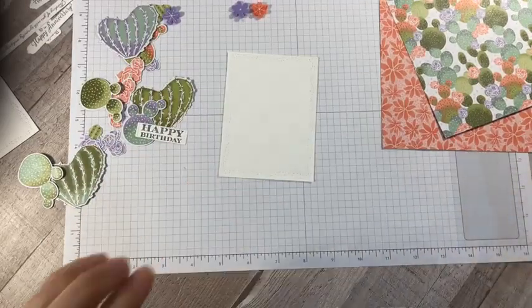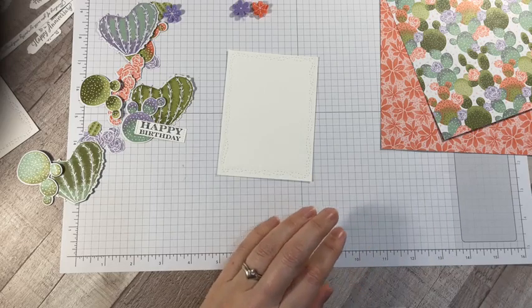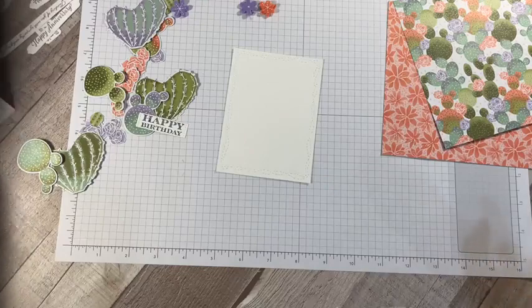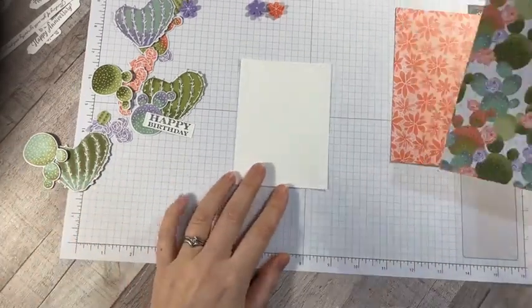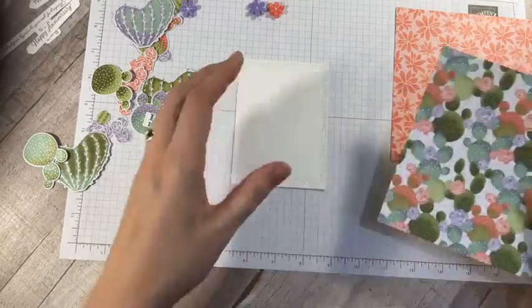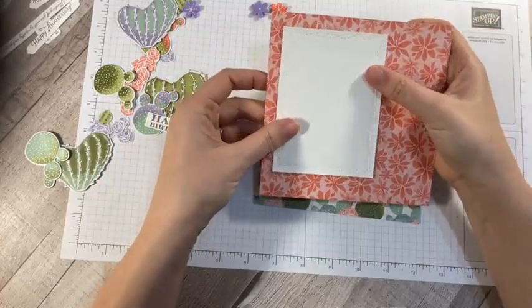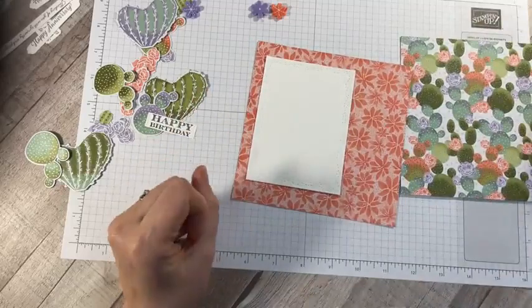Shelley says, I think this is my favourite bundle from the upcoming catalogue. I wasn't even going to make my list. How bad's that? My list was massive, and I was like, no, I'll come back to this once I've seen it. And then I was like, no, I'm going to have to get it. It's really nice. So, a second pre-order may have happened.